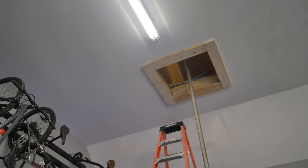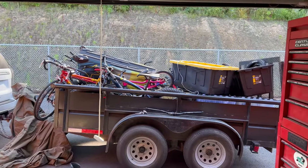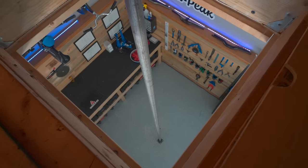And if all goes well, I can ditch my storage unit. I've been making trips back and forth every week. Okay, this is hoarding. To try and keep my workshop from becoming a disaster area.